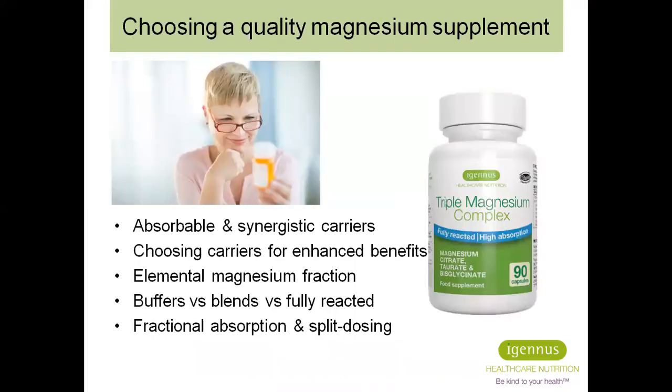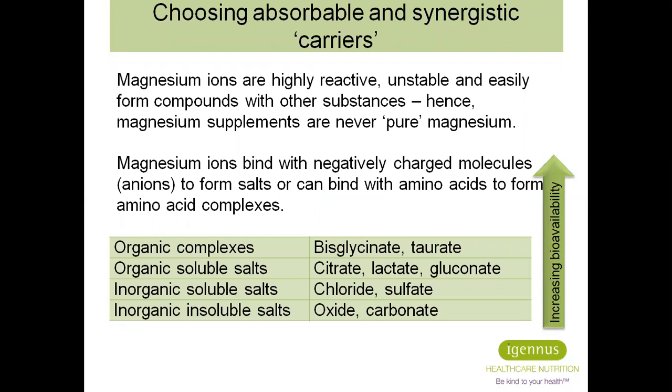So what to look for when you choose a quality magnesium supplement. We'll just look at a few factors, such as the carriers that the magnesium is bound to, the elemental fraction of magnesium, what fully reactive means, and whether you should take the magnesium all in one go or in split doses throughout the day. So basically, you'll never find a plain magnesium supplement. It will always be bound to a carrier. And you get different carriers.